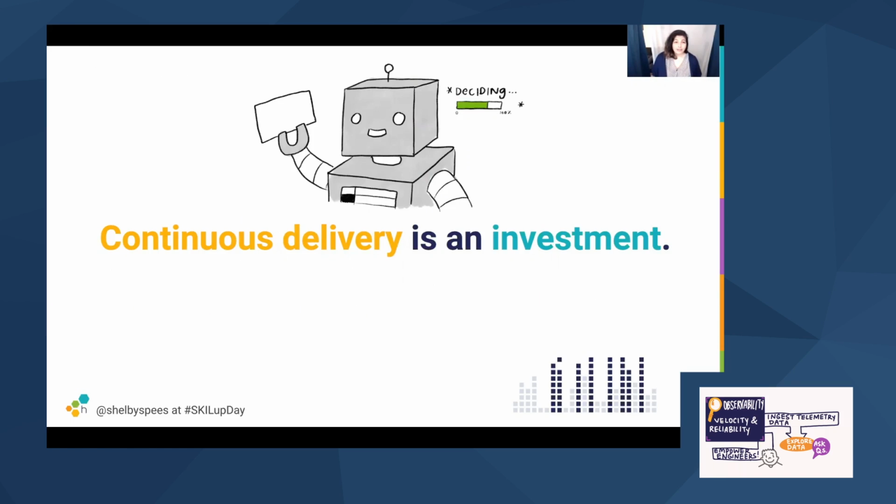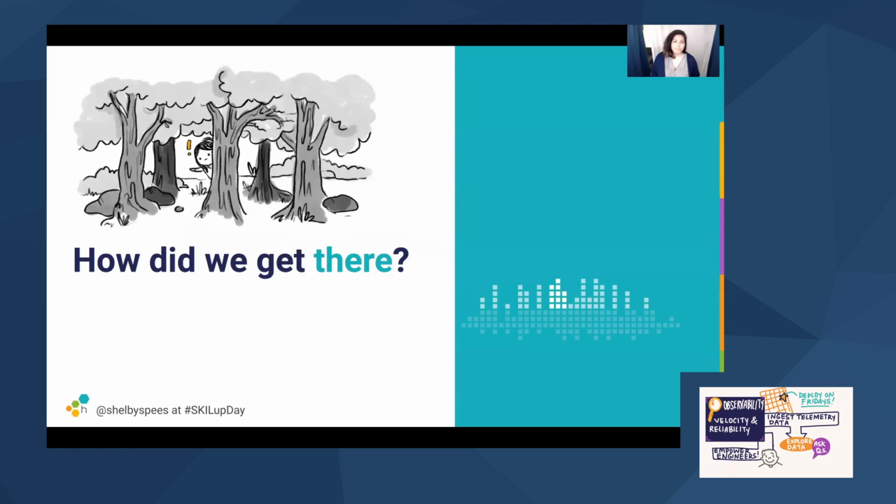We're not a 10,000 person organization shipping hundreds or thousands of times a day. The amount of work we ship is necessarily limited by the number of people on our team. But what it's not limited by is our deployment processes. And that's a great place to be. It doesn't happen magically, and it doesn't happen overnight. Let's talk about what it took to get there.